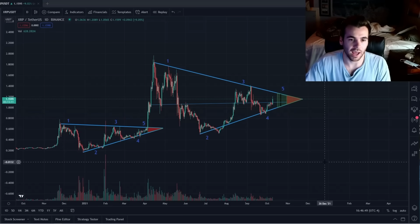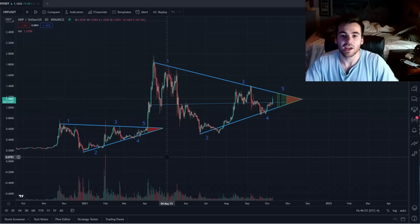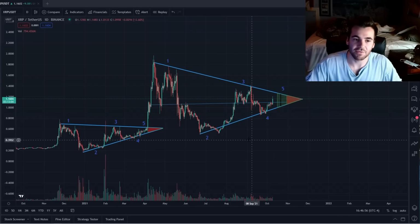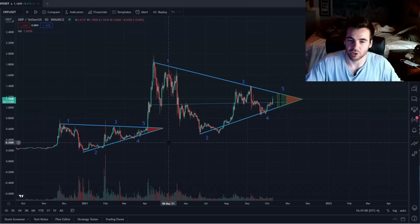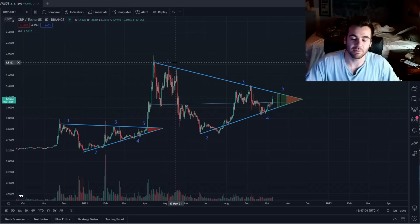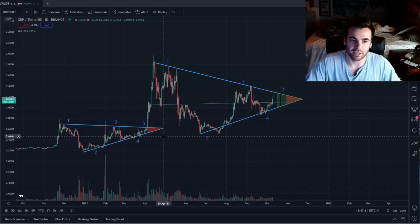Hopefully you can see the obvious similarities between these two cycles, and I want to get into why I believe this one is about a week or two away from a breakout, just like we saw last time. I would expect this breakout to be even higher than the one we saw last time, because this whole pattern has been more volatile than the last one. I also want to point out what these red zones are at the end.